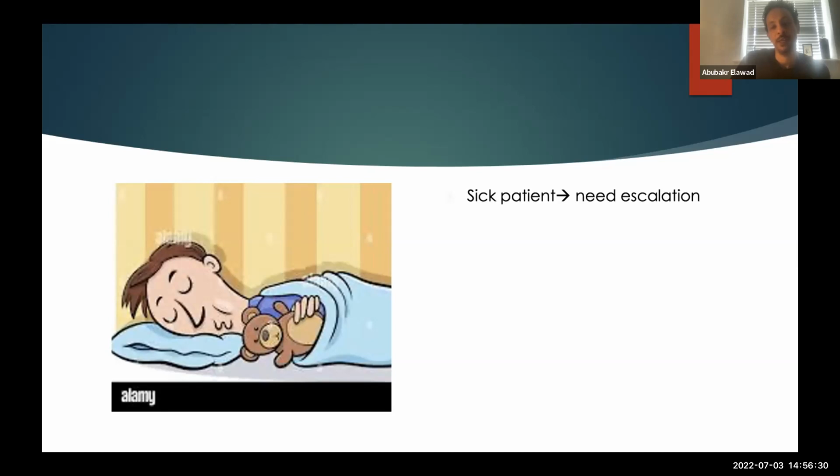If you have a sick patient on the ward who needs escalation to the HDU, and the patient is critical and you need to take this step right now, that's fine. But if it is something you are planning, then call your consultant and get him involved. He might say, okay, that's fine, but you need to involve him before you proceed, before you shift the patient to the HDU. You don't want your consultant to come in the morning and find that the patient has been moved to the HDU without his awareness. So you have to do that.